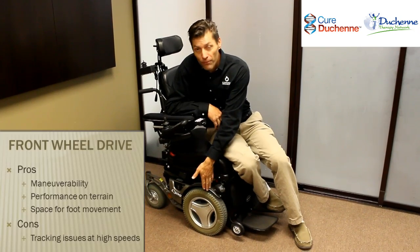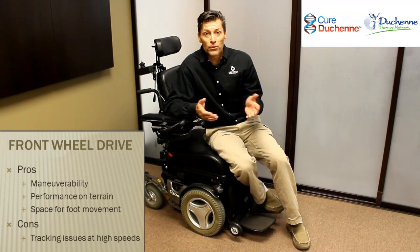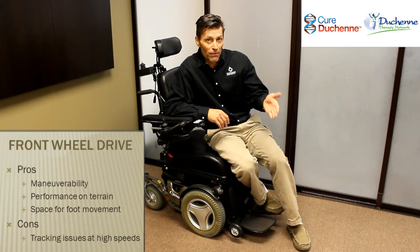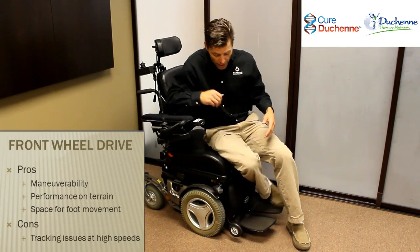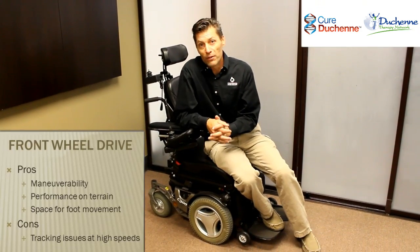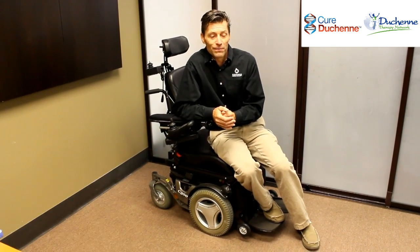This is an example of a front-wheel drive base. The drive wheels, the big wheels, are up here in the front. The casters are in the back. There's pros and cons to each configuration. For a front-wheel drive, it offers great maneuverability. It gets over terrain very well because you've got these large wheels pulling you over obstacles. And if you can see here in the front, there's quite a bit of space for wide footrest placement to give you a lot of room to move your feet around. The cons for a front-wheel drive is that unless they have special electronics, they tend to wander at higher speeds.